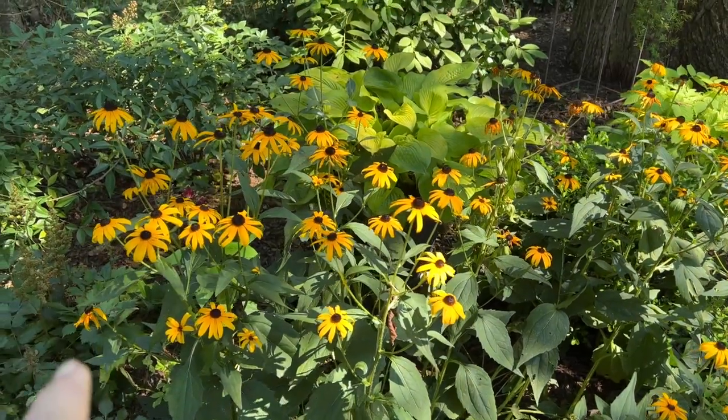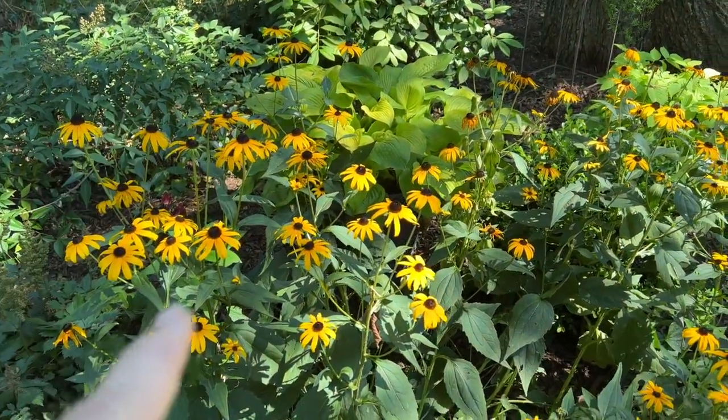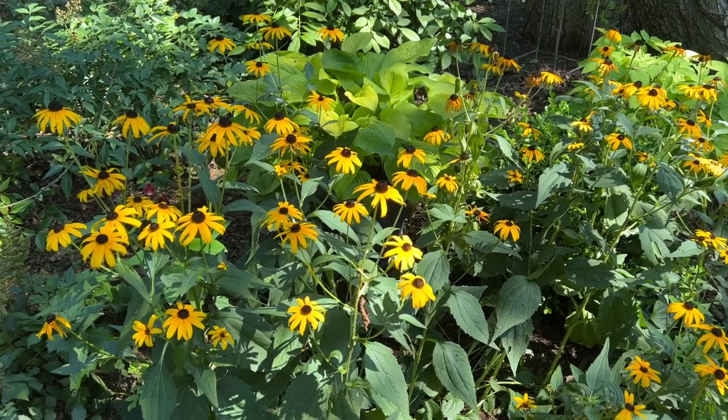In fact, I'm going to cut these as cut flowers now so that I can enjoy them inside, and then I'll transplant the rest of them. What a good idea.